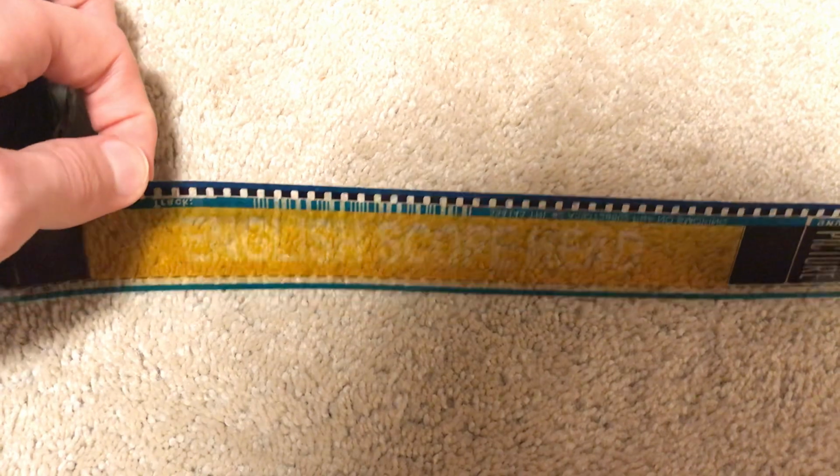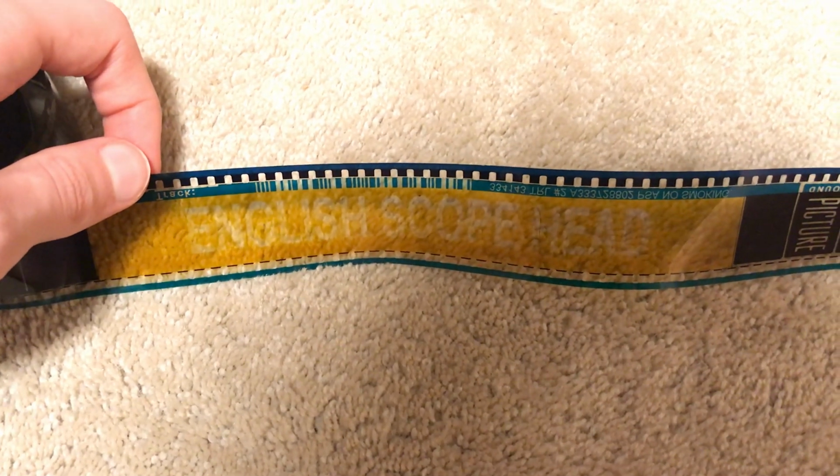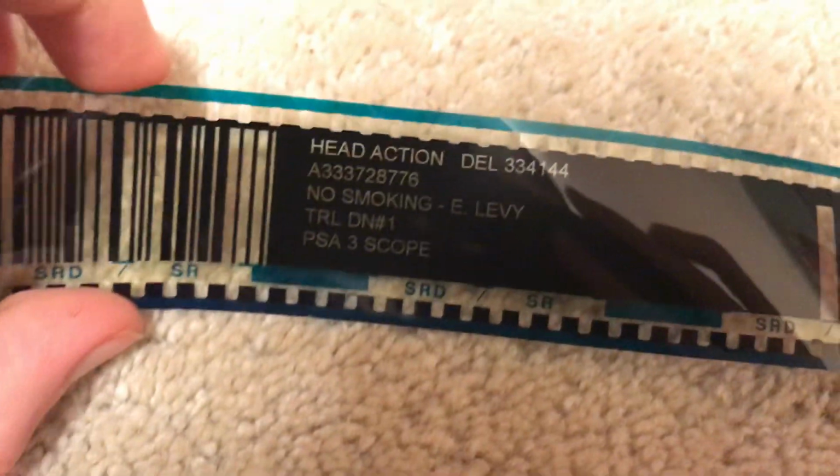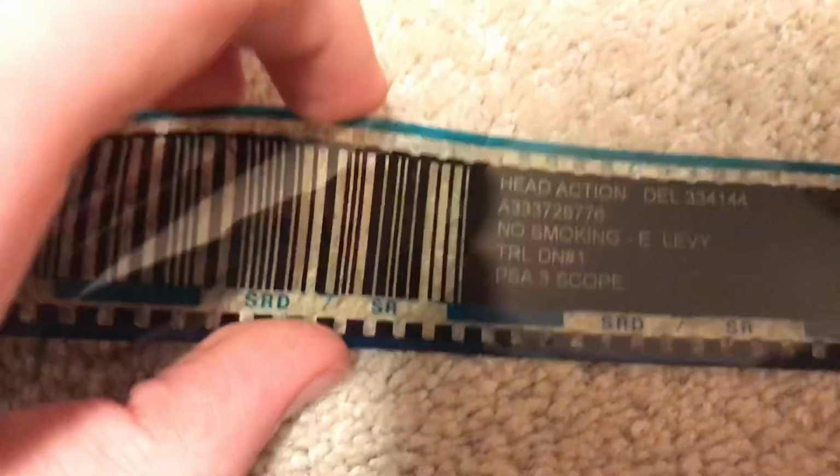So the leader on this one's a little bit different. So let me show you what it looks like. Head loop sync. There we go. You can see it says English scope head. A little difficult to see, but there you are. Trailer picture start, although this is really just an ad. And E. Levy, meaning Eugene Levy.